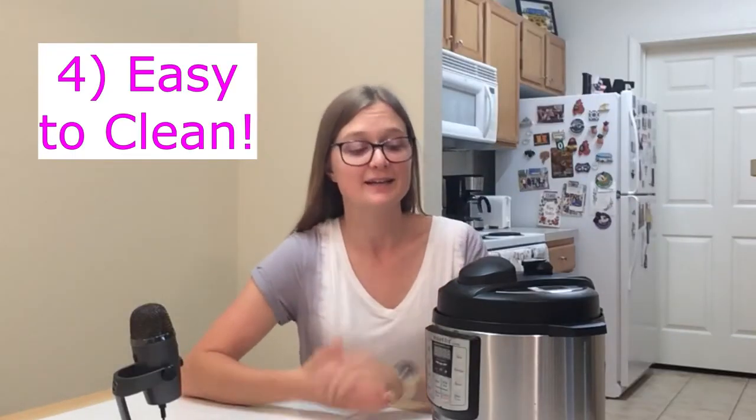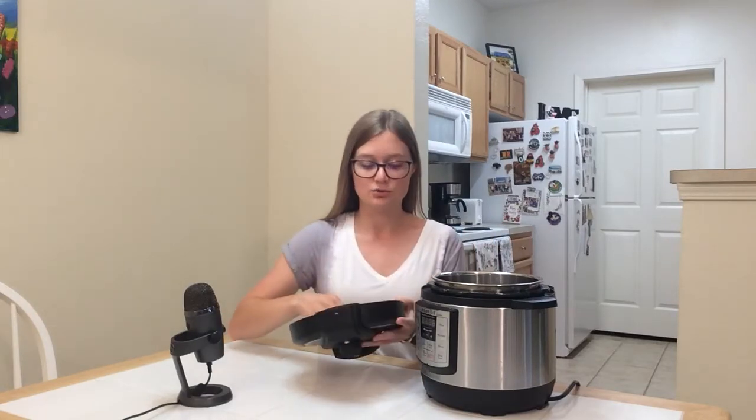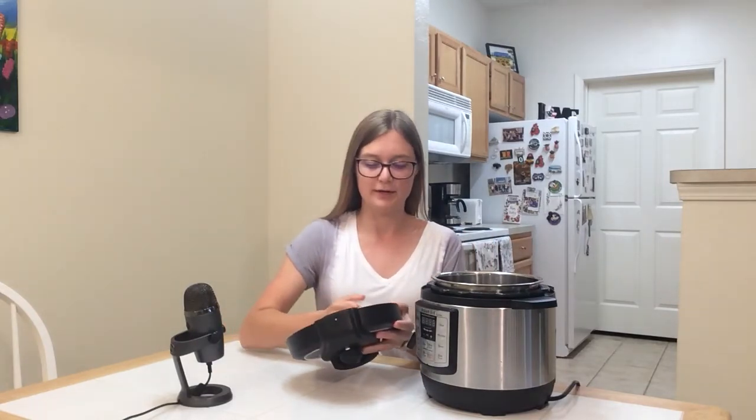The fourth reason why I love the Instant Pot and why I think it's a device that you should have in your kitchen is because it is very easy to clean. Guys, its user-friendly design allows you to clean it very easily. Inside the lid of the actual Instant Pot, it has this rubber gasket that you'll just pull out like I am doing now. It fits inside this ring that is fixed inside of the lid.